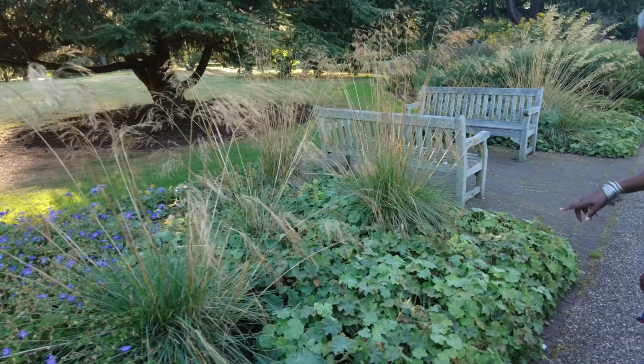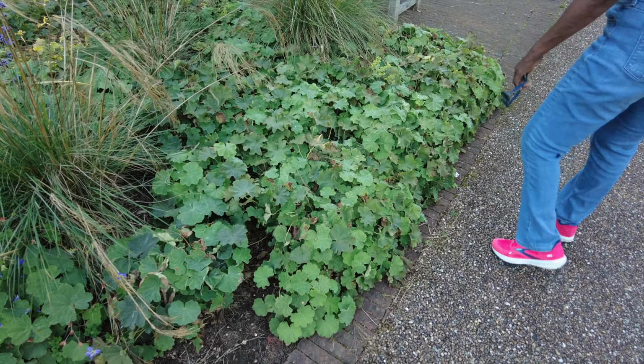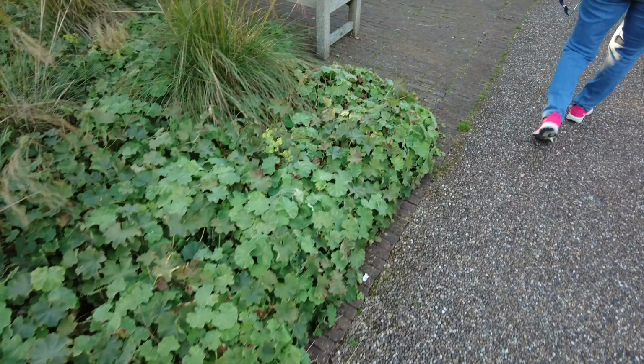This is Lady's Mantle. You put this in your yard. Yeah, I had some of this by the side. Yeah, I remember this. This is called Lady's Mantle. It's really nice ground cover.